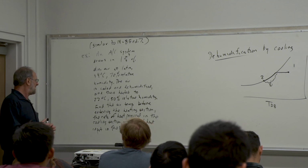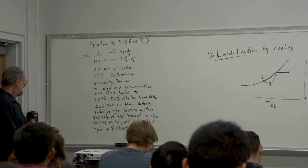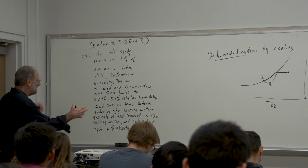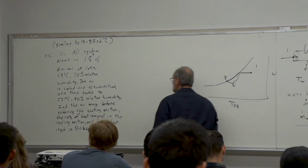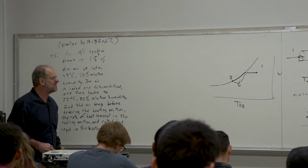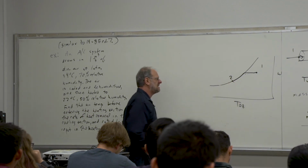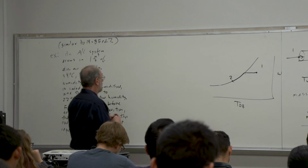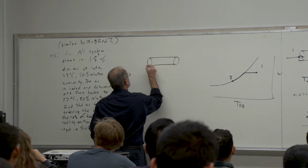So what we want to do is find the air temperature before entering the heating section, in other words, at what I would call state point 2. And the rate of heat removal in the cooling section, and the rate of heat input in the heating section. So the first thing we want to do is recognize that since the given pressure is standard atmospheric pressure, we're allowed to use a psychrometric chart. If we want to show it on a psych chart, and I'll just keep this one up on the board, but you should redraw it in your notes. We're basically going from point 1 to point 2 in the dehumidification by cooling section.